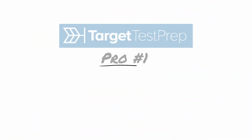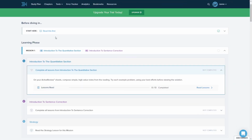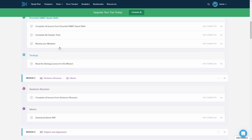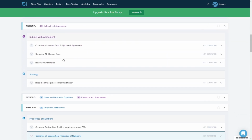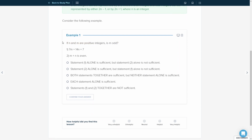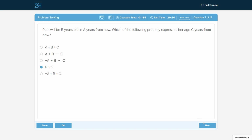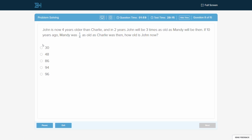And the first big highlight for me with Target Test Prep is the design of their self-paced course. They structure their GMAT study material into 47 highly streamlined and digestible learning modules that they call missions. Each mission is built around a series of quick reviews from previous modules, lessons, mostly text-based, then a chapter test, and a quick recap. By organizing the course this way, it just feels more structured and provides some serious guidance. It's got a great flow and it's easy to keep track of your progress and performance as you roll through the course.